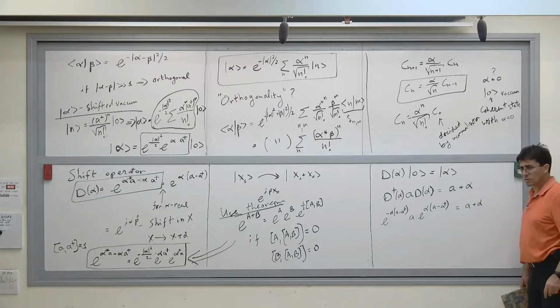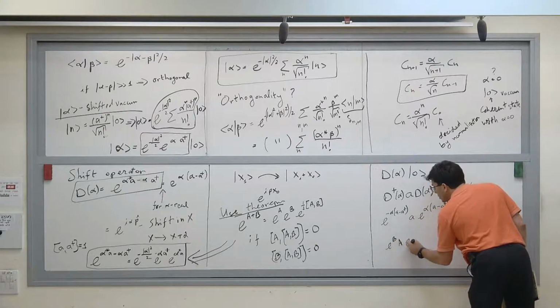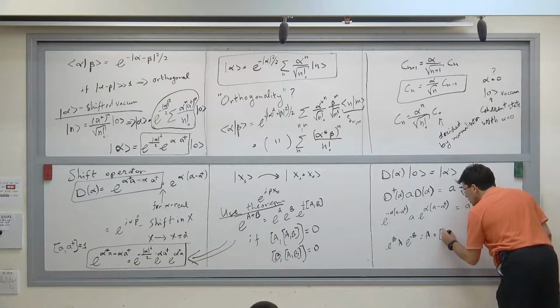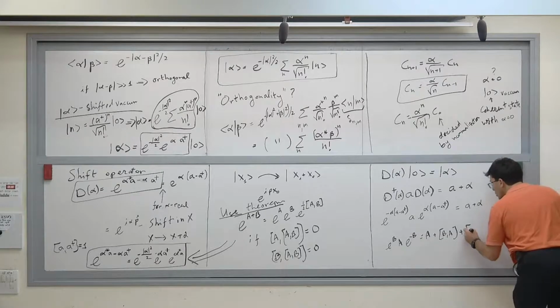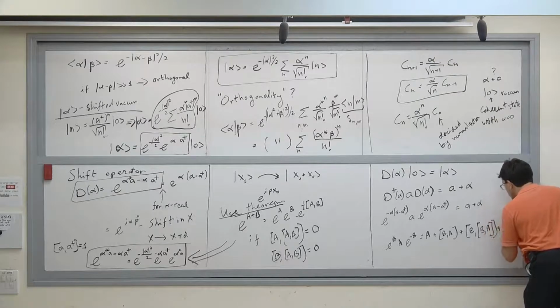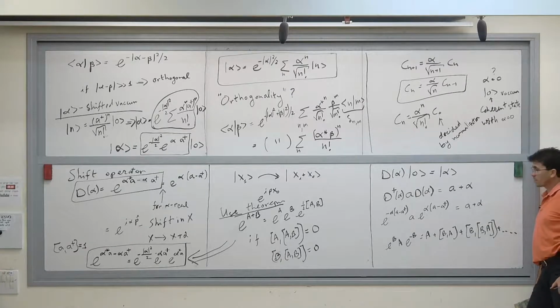This is again something that uses a well-known trick, which is to say that e to the B times A times e to the minus B equals A plus the commutator of B and A, plus the commutator of B with the commutator of B and A, plus more and more nested commutators. That's also the formula that is used to express this.